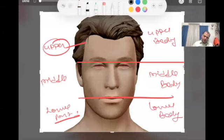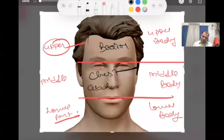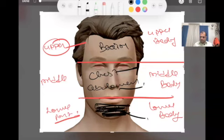So suppose I want to treat the brain, I can treat from here. If I want to treat the chest cavity and the abdominal cavity, that is the middle part, I can treat from here. And if I want to treat the genital part, the sexual part, I can treat from here. So this part belongs to the genitals. We are going to discuss this slowly and slowly.